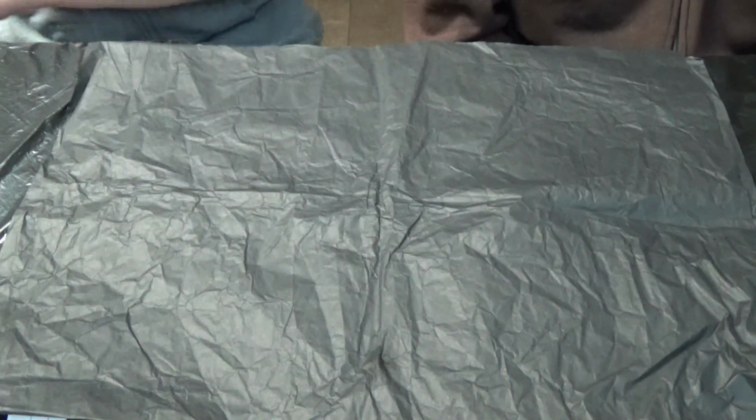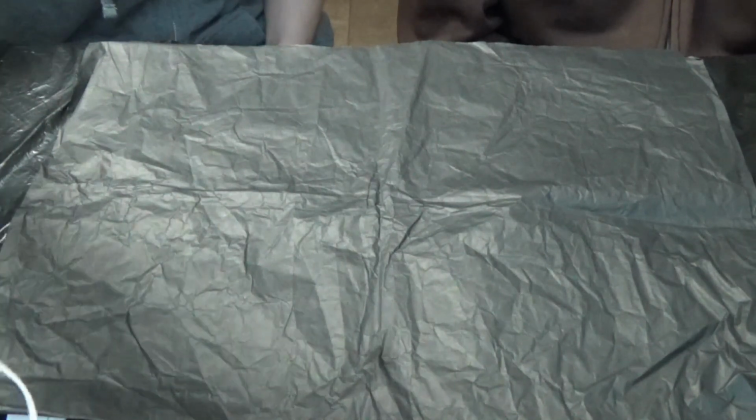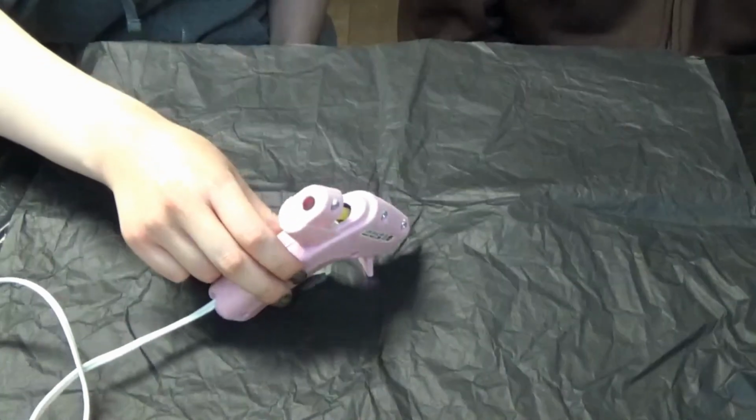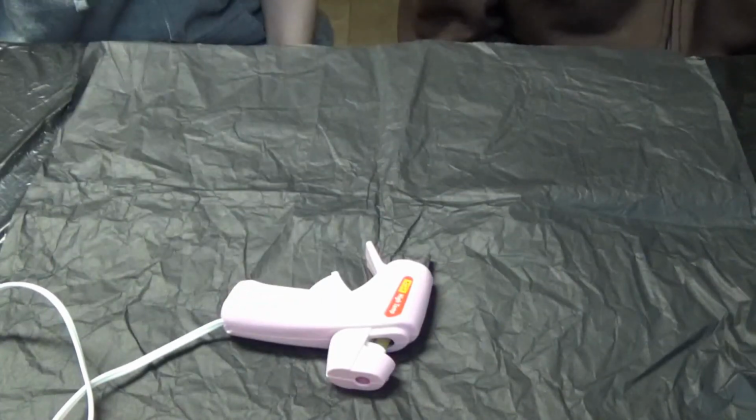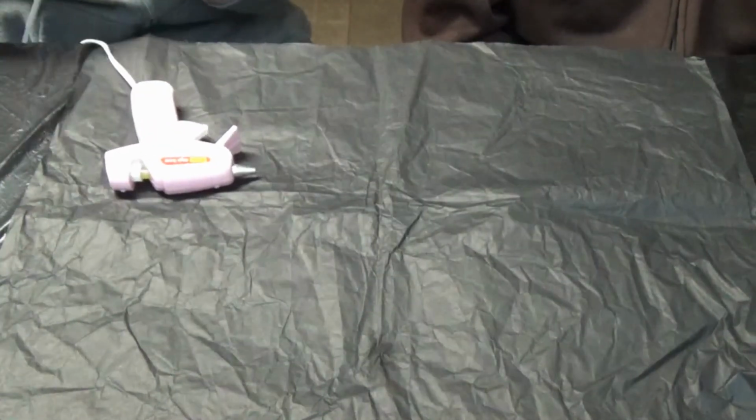Okay. So these next ones are going to need glue. Everything's glue. Everything is glue. We were listening to Everything is Glue while we were setting this up. Jenna Marbles is awesome. Yes, she is.